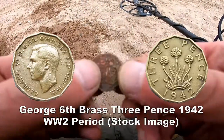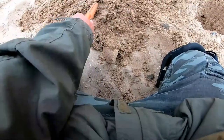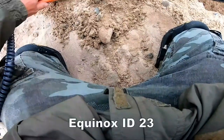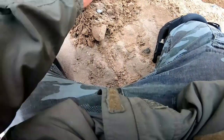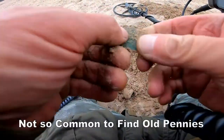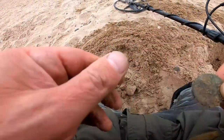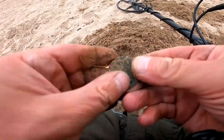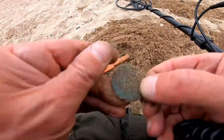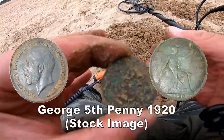Oh, it's a threepenny bit. Three pence. Look at that. Wow. I've just had a big deep penny there. All the stuff's coming up now. It really is. Blimey, it's really coming up. Oh, a penny of some kind, maybe Victorian. Wow. Excellent.